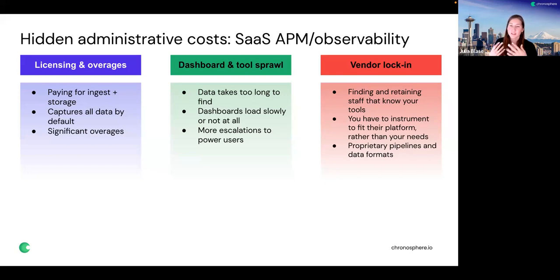So I think third-party vendors can be a great solution depending on what you're looking for, but there are some administrative costs to keep in mind as you go into that relationship and as you look at what they provide. We highly recommend that you evaluate these things and think about your team's time and your data instrumentation and all of the costs of managing that team and managing that data to fit with your third-party vendor's solution.